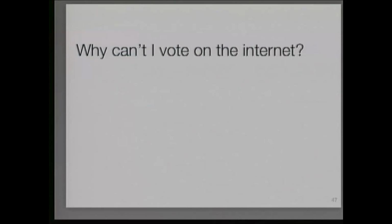Now, before I turn it over to Q&A, I just want to get a couple of things out of the way. One is, well, why can't I vote on the internet? Everybody wants to vote on the internet. All the kids want to do it. And even some states are passing laws saying you have to put voting on the internet.